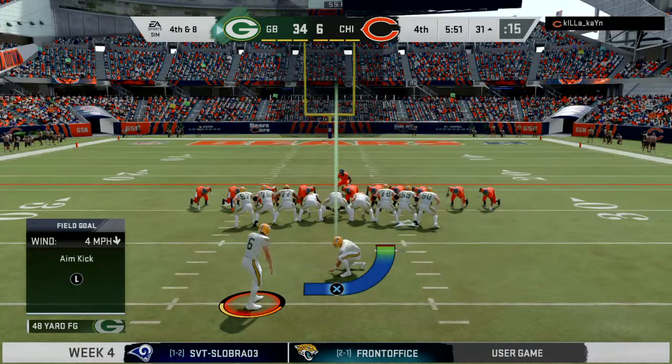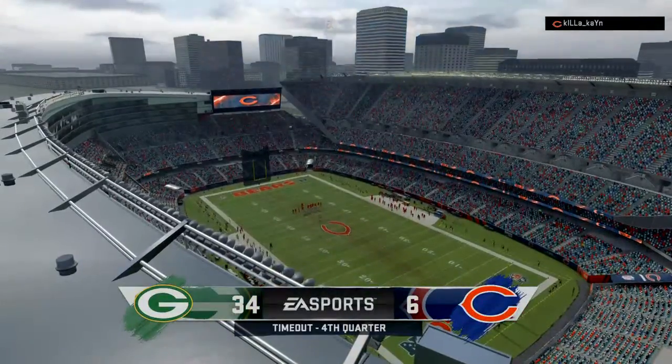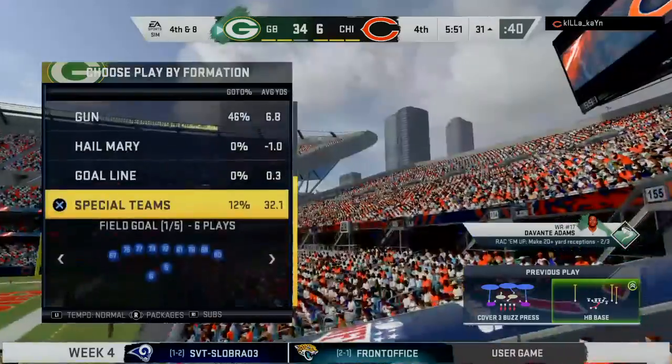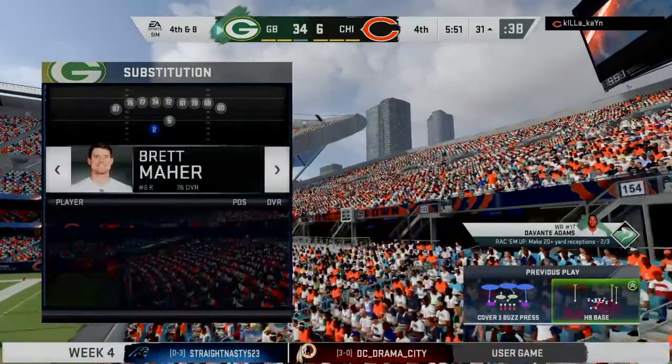The Packers going to use one of their timeouts. It's just their first. They'll be down to 2 remaining as we step aside here in the fourth quarter.